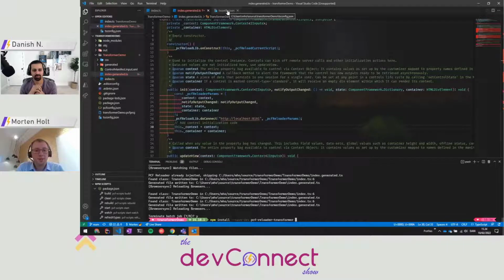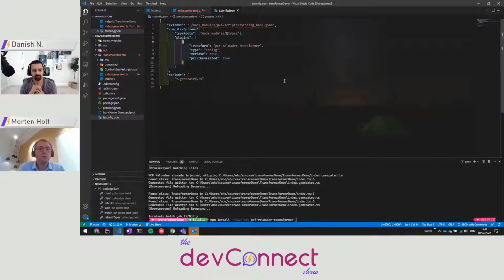Then there's an install or a configuration in tsconfig. So the tsconfig JSON file. This is a very bare bones one. I believe it's basically one that comes out of the box from Power Apps. So I've added plugins with the reference, the type. These are hard-coded values. They should always be this for this transformation. And basically these two you can remove. And that is it. So that's the required configuration.